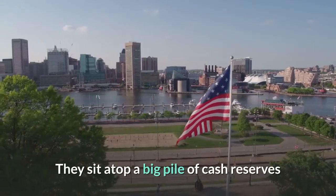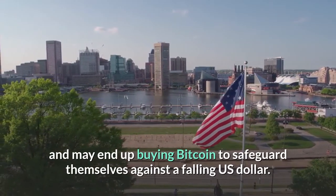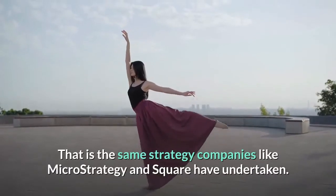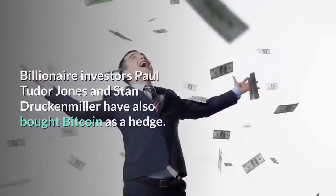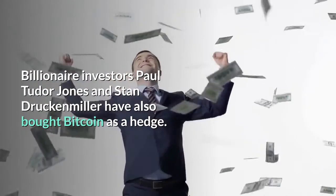Fundamentally, the probability of Bitcoin testing $22,000 is higher because of its growing adoption among mainstream institutions. They sit atop a big pile of cash reserves and may end up buying Bitcoin to safeguard themselves against a falling US dollar. That is the same strategy companies like MicroStrategy and Square have undertaken. Billionaire investors Paul Tudor Jones and Stan Druckenmiller have also bought Bitcoin as a hedge.